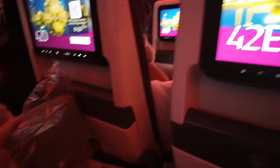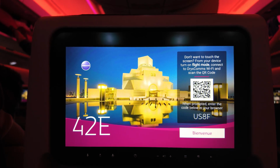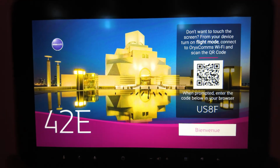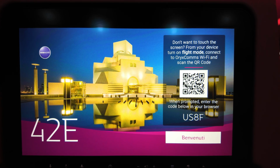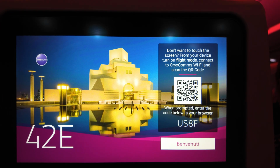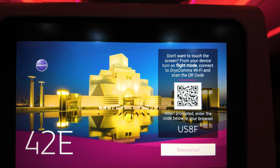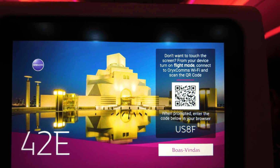Thanks to Rad for assistance. This is actually really good as well. You can download the application and you don't need to touch the screen. You can do it via your phone.